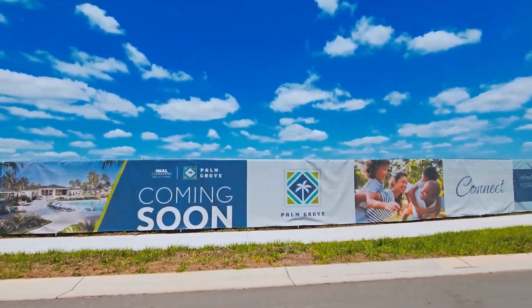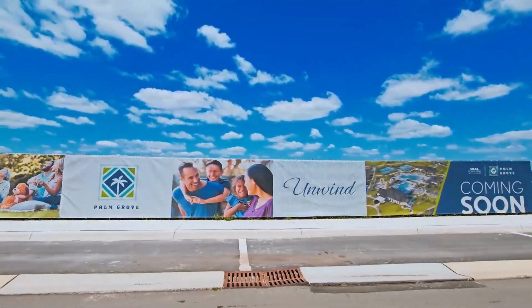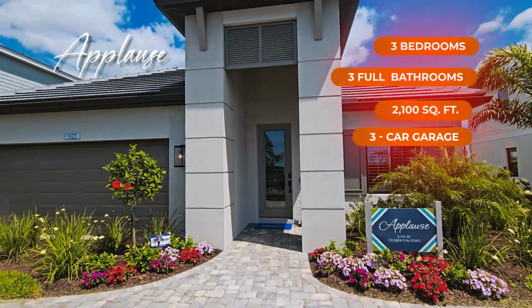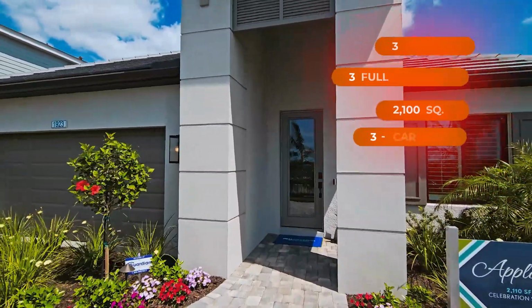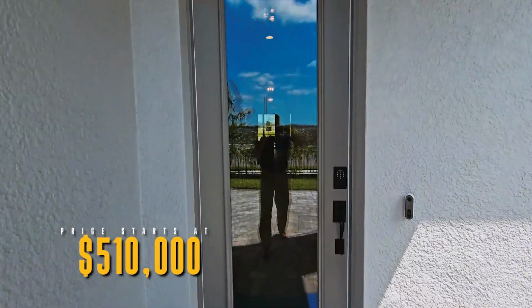Now, if that's more home than you want to take care of, they have several different flexible options. So this is what they call a right-sized home. This is a 3-bedroom, 3 full bath home, 2110 under air. So good size home, still at 2,100 square feet. And this one is priced at $510. So a little bit more value there. I'm going to show you what we've got inside so you tell me what you think.